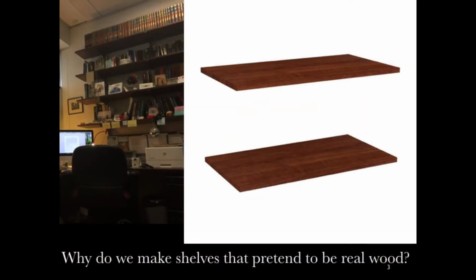To understand Ruskin's critique of how industrial capitalism changed our relationship with our material culture, I want to start by considering the laminate wood shelving that is next to me in my office. It doesn't have to be laminate wood shelving. You're welcome to choose any imitation material you like, either one that you live with, or one that you particularly admire, or one that you particularly despise.